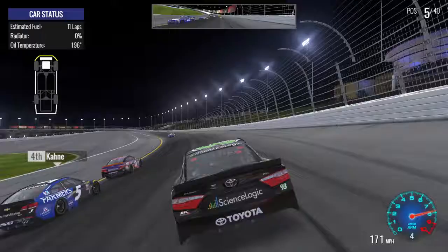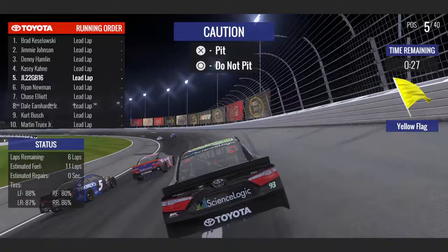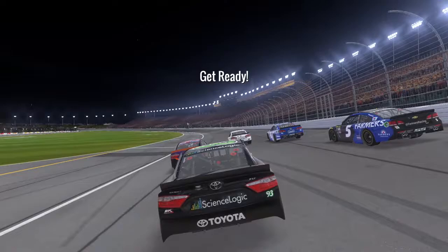Our next objective is to be P1. Don't think it's gonna happen. Caution! Well, that changes everything. Stay out. Restart P5. Well, overtime. Attempt 1 to 3. Here we go. Green flag back in the air at Kansas. Two laps to go.